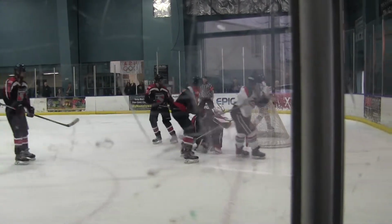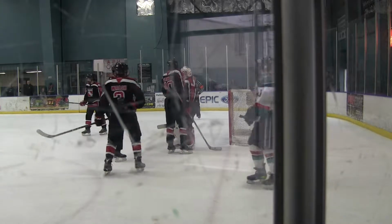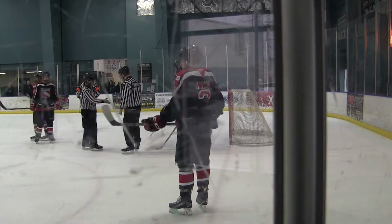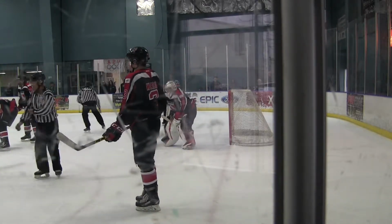Yakeley, Tacoma wins that back. Shot on net. Burchell bobbled. That's what happens when you bobble a puck. You give the other team opportunities to slash at you. So, he does cover. Burchell does cover. We'll get a face-off to his left. 10 minutes left in the period. Vancouver leads 4-1.